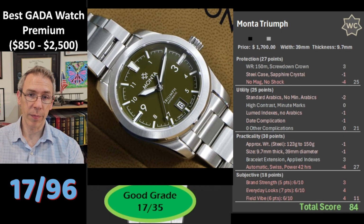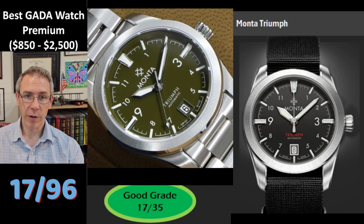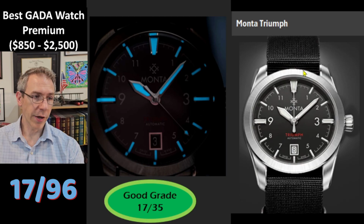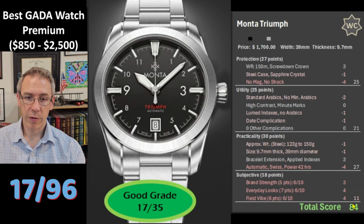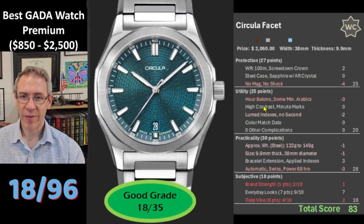Would have been nice if the date was color matched. Lume looks good on this. And you can dress it down. You can put it on a NATO strap. That looks pretty cool. Total score of 84.